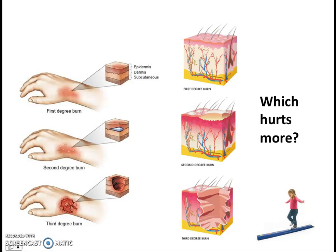So here's a diagram showing you what a first, second, and third degree burn roughly looks like. And you can see that as the degrees increase, the damage to the skin becomes deeper and deeper. Which hurts more? It might sound like an obvious question. You might think that it is the third degree that hurts more, but people actually sometimes report that the third degree hurts less than the other two. And that's something interesting to hold in your mind, something to think about. Why do you think that's so? As we go through the rest of this topic, we'll revisit this question again later.